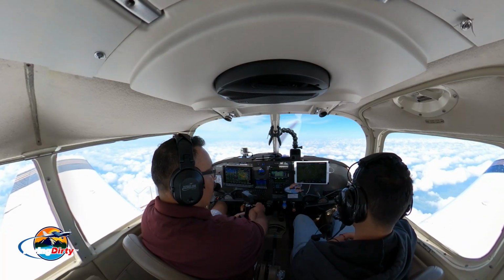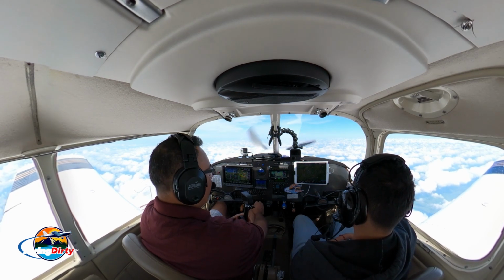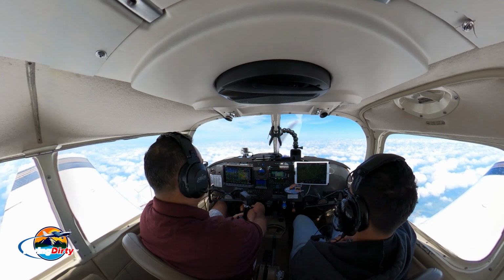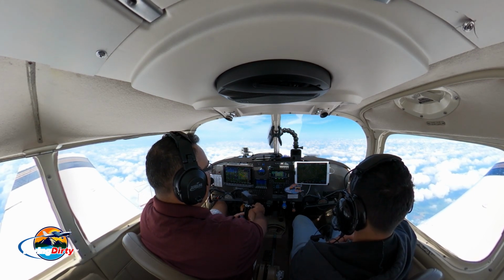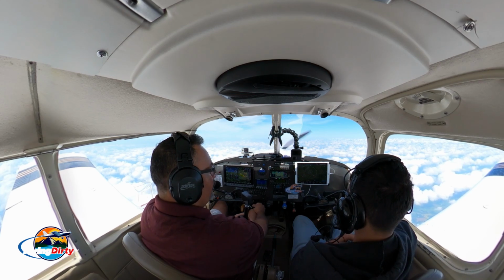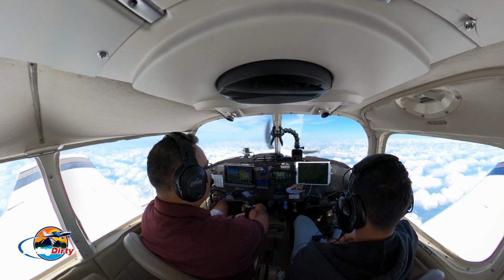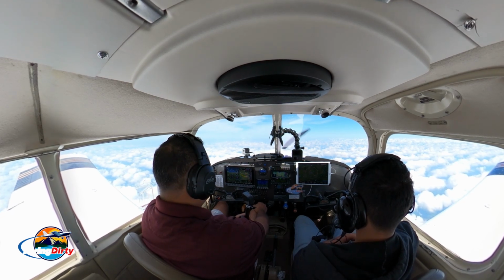This is why, especially on the Cherokee 6, the higher the better, because the glide ratio on the Cherokee 6 is not really all that great. The Saratoga gives you a better glide ratio because of the wings, and on the Saratoga you can also climb pretty high. I always say that altitude is your best friend whenever you're flying, because if something goes down, you have a lot of time to troubleshoot and find an airport. So if something were to happen, we would immediately turn towards the closest airport.